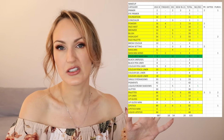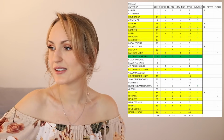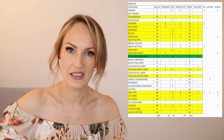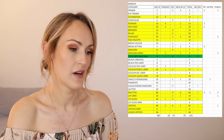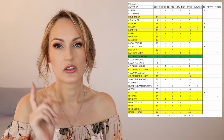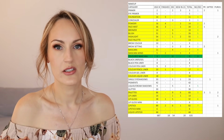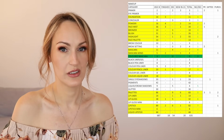I'm not even going to worry too much about it. I know that I made the error, and I know eventually those palettes are going to end up in my drawer, so it'll just come out in the wash next year, and that's fine. I don't care that much. Lip liner, this is definitely a category that I want to make good progress on next year. I would like to finish at least 3 lip liners, maybe 4 if I can.